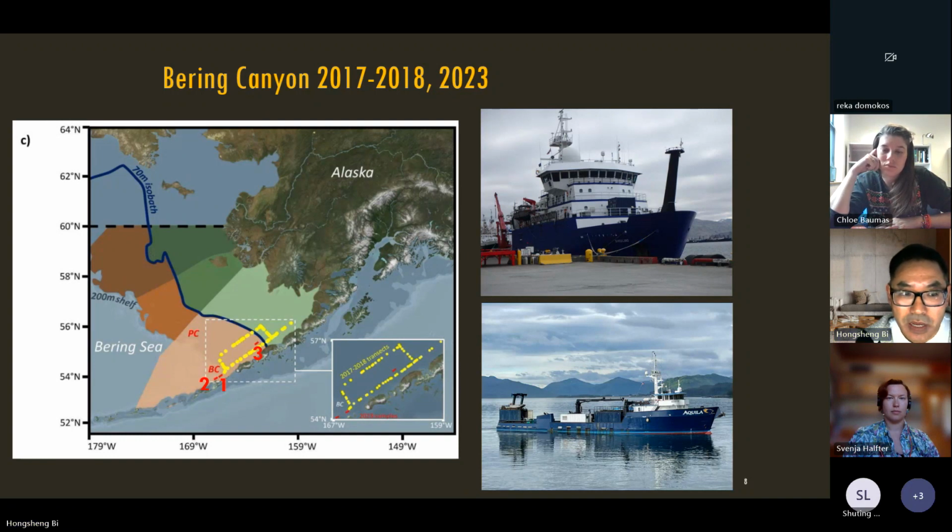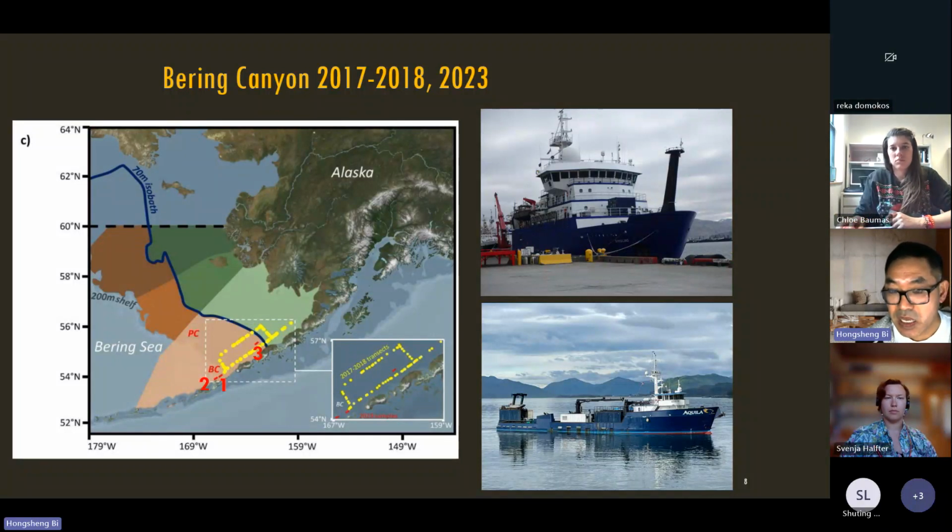Besides that, what I did is I towed a plankton scope while the boat was steaming from one station to the next station. For instance, the first line we did is moving in this direction. From one station, I'm towing the imaging system up and down throughout the water column for about two hours.